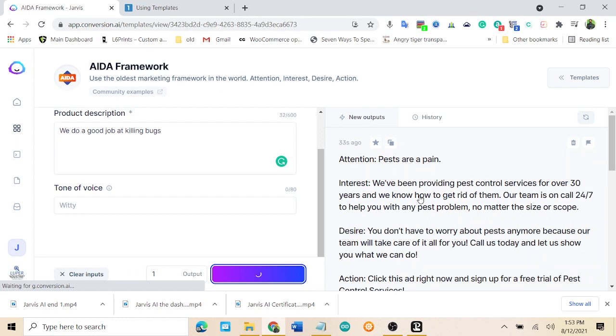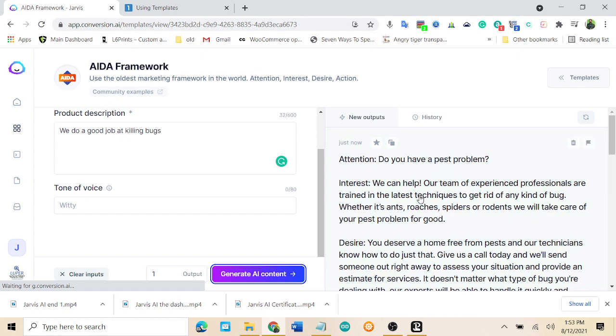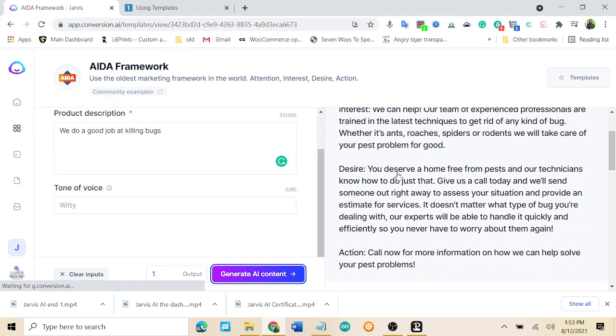This is boss mode. This is the pro boss mode. I could do this as many times as I want. I'm not going to run out of words. So, do you have pest problems? We can help. Our team of experienced professionals are trained in the latest technologies to get rid of any kind of bug. Whether it's ants, roaches, spiders, or rodents, we'll take care of your pest problem for good. Desire, you deserve a home free of pests, and our technicians know how to do just that.